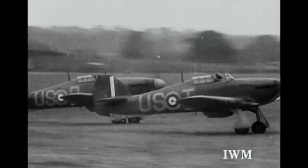Squadrons of the RAF are going to play a decisive part in winning the war.